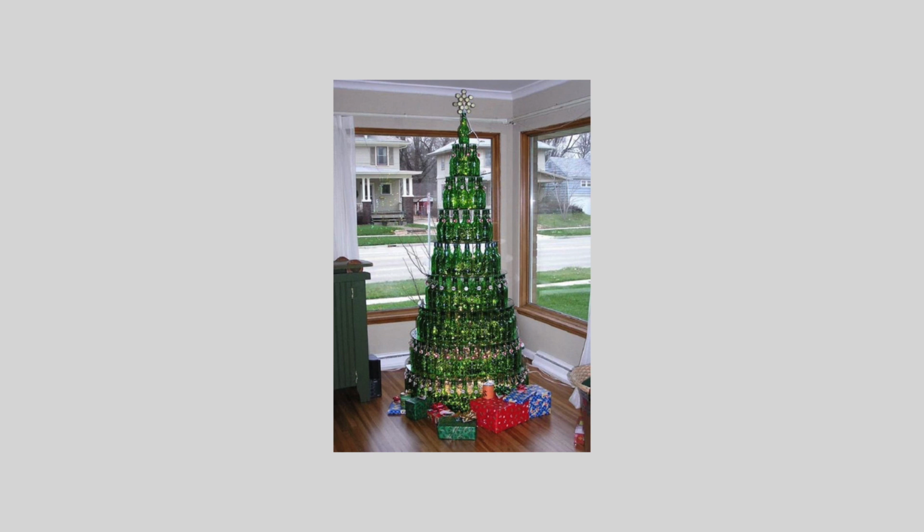It's pretty self-explanatory. I don't know if this is the case in this picture, but it would be cool if there were lights inside the bottles. You know how they do that sometimes for wedding centerpieces, and then they light it up that way? That would be cool. I can't really tell if that's what's going on in this picture, but not a space saver, I wouldn't say, but definitely a tree alternative.